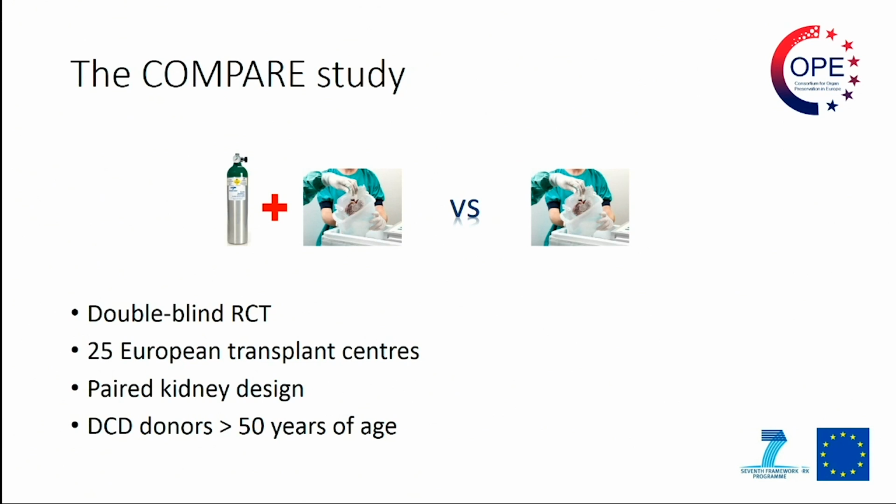It was blinded. The way this worked is we had a small army of medical students and other students in the Netherlands and Belgium with vans who would take these devices out to the retrieval hospital, switch the oxygen on or off depending on the randomization code, and put the kidney on the device, so that they could adequately blind the surgeons in both the retrieving and implanting centers as to whether there was oxygenation or not. This study was in these more marginal kidneys, so DCD donors aged over 50.